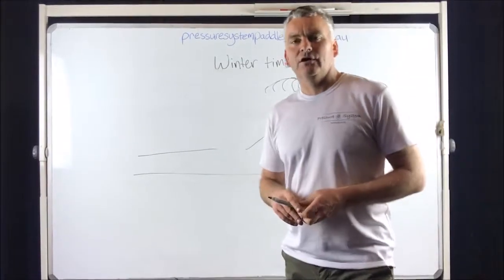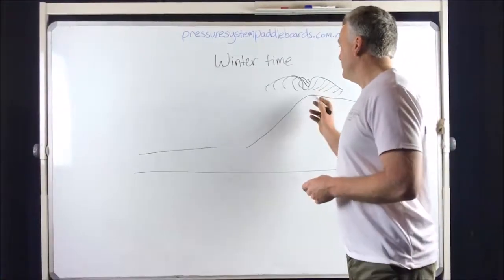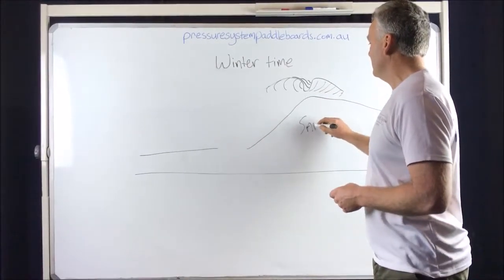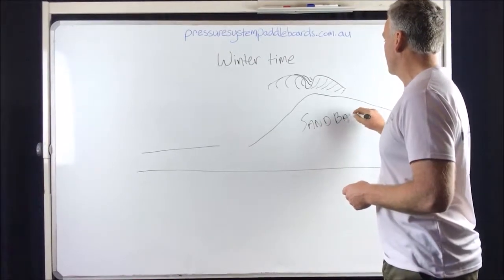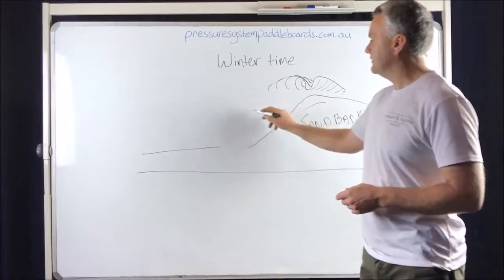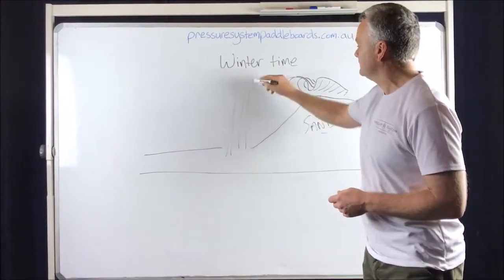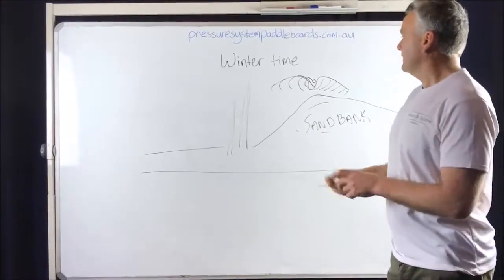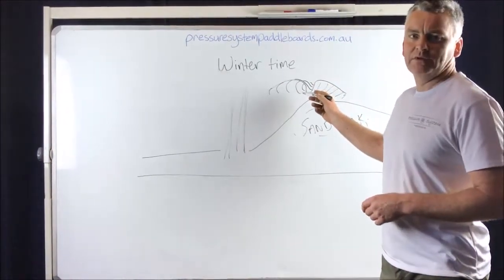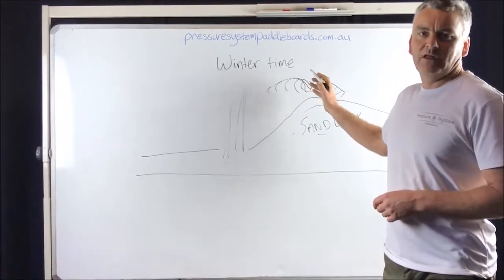Now the next factor is tides. Tides affect sandbanks greatly. So let's just use this sandbank here for an example. So we've established that this is the sand area here. This is the deep channel, the rip. So we've got our rip out here again. Now, let's just say this wave's breaking perfectly, as we can see by this little diagram that I've drawn. Now, let's say that's low tide.